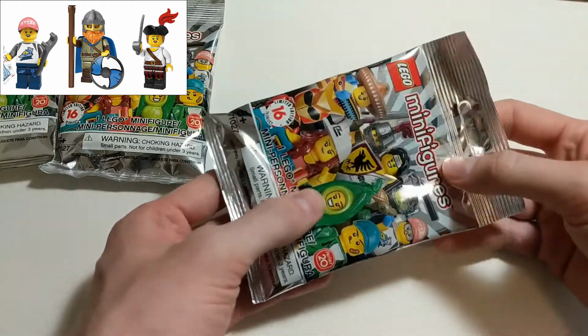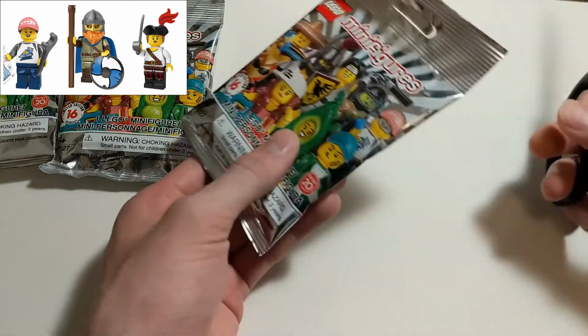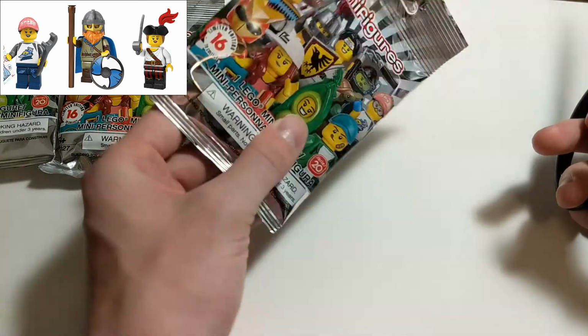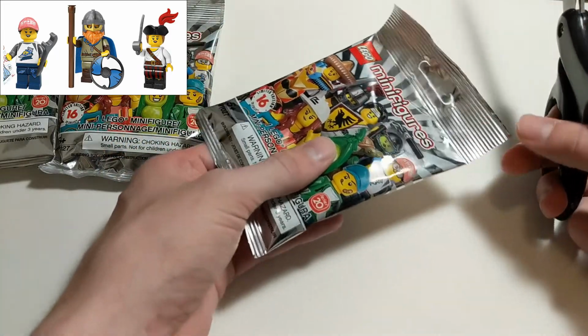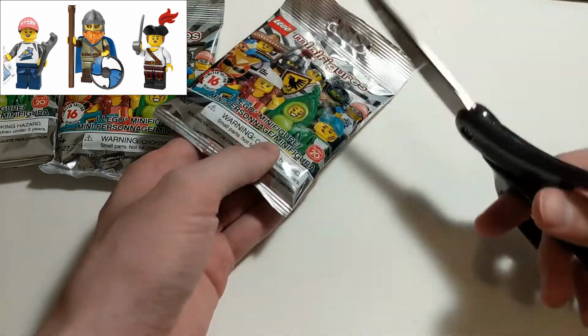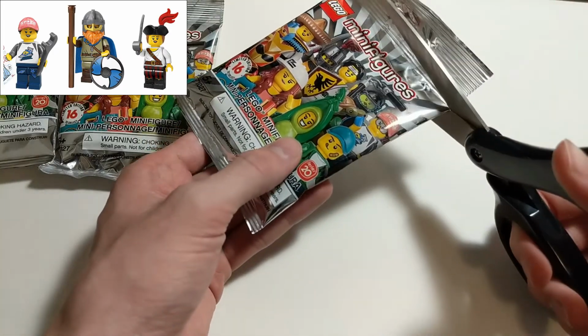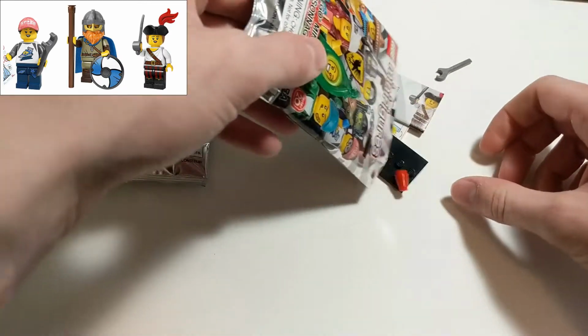Alright, so bag number 1, these aren't in any particular order. I did a smoosh test, so you try to feel for specific pieces that are in the foil pack, and then based on that, you think you have the right minifigure. The tricky part is some pieces aren't exactly exclusive. So this is the moment of truth. No going back. Let's see what I got.